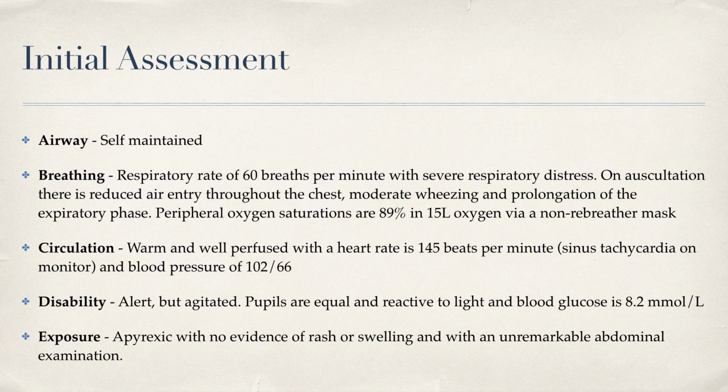When you listen into her chest, there's reduced air entry right throughout her chest, probably fair air entry at best, and moderate wheezing with prolongation of her expiratory phase. So typical things you'd expect with an asthmatic's chest. She's unable to speak in sentences and unable to manage a couple of words at a time, and her peripheral oxygen saturations are 89% on the 15 litres of oxygen via the non-rebreather mask that you've put her on.